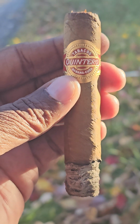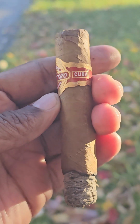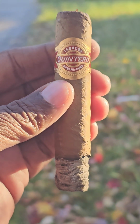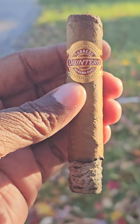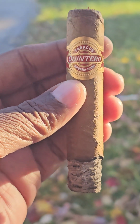Okay, everyone, we're back and we're done with the first third. And as you can see, basically, this is a razor sharp burn for this cigar. If anyone is familiar with the Quinteros, the Brevis, the Favoritos, all of them, they tend to have funky burns.